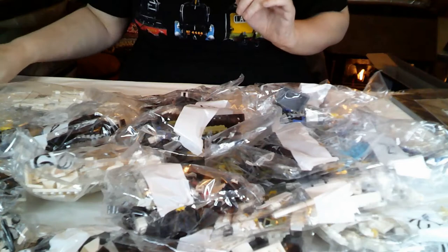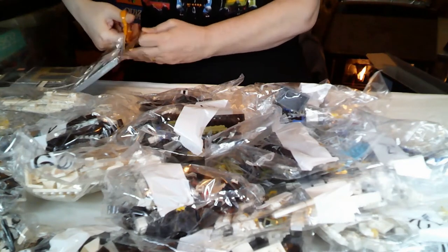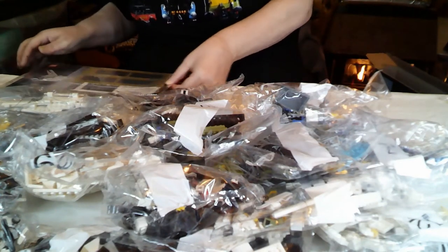So yeah, it's a lot of stickers. I didn't realise the Hubble was stickered. I thought they may have been the pre-printed ones like on the space station. That is a touch annoying.